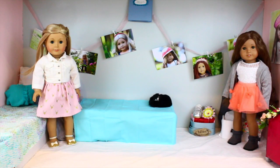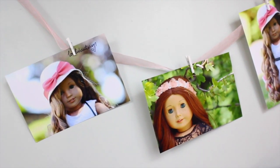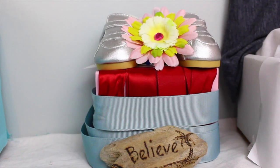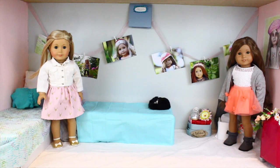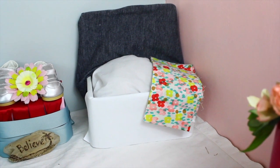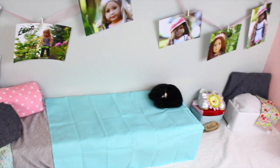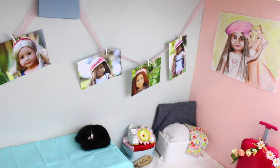And then I have a little ribbon with some photos, several from you guys and then a couple that I took, hanging from it. And then there's a little red suitcase, a little box surrounded by ribbon with some cute little shoes on it, and then there's a little chair that I made just from a box and a pillow, and then some miscellaneous fabric. So that is all of the first room. Now moving on to the second room.